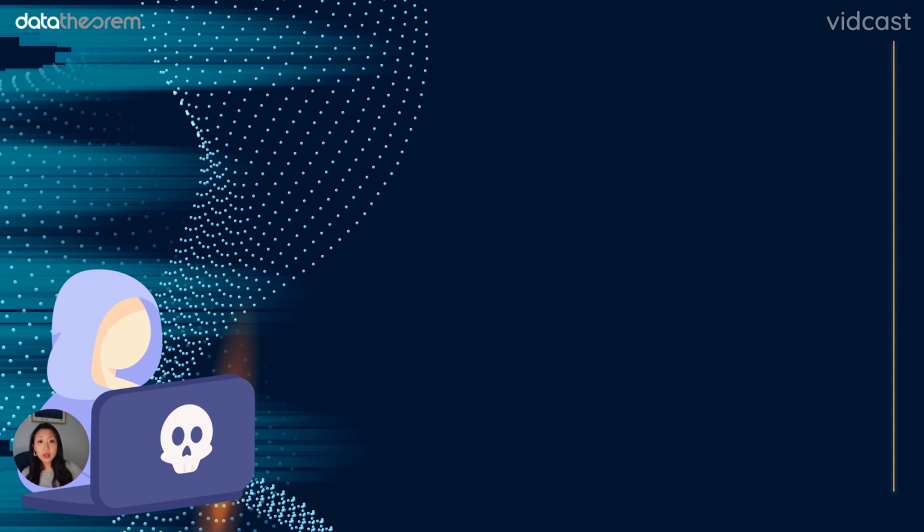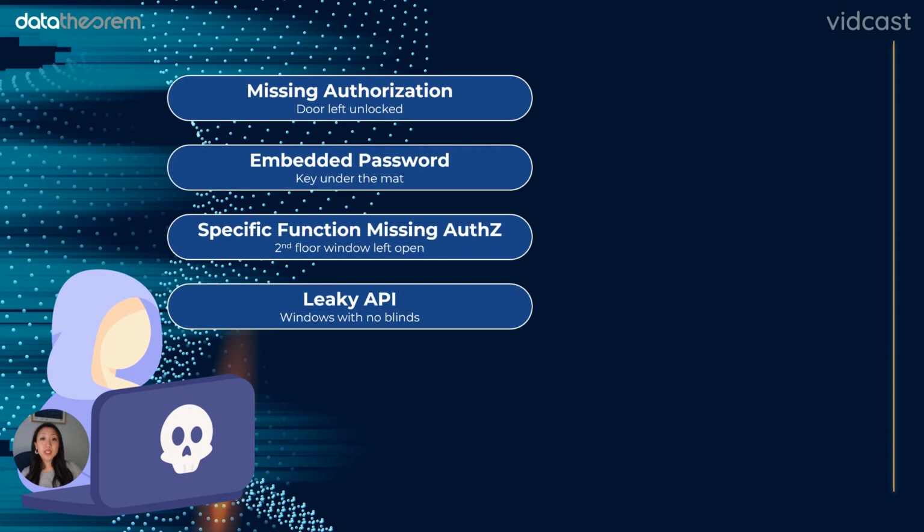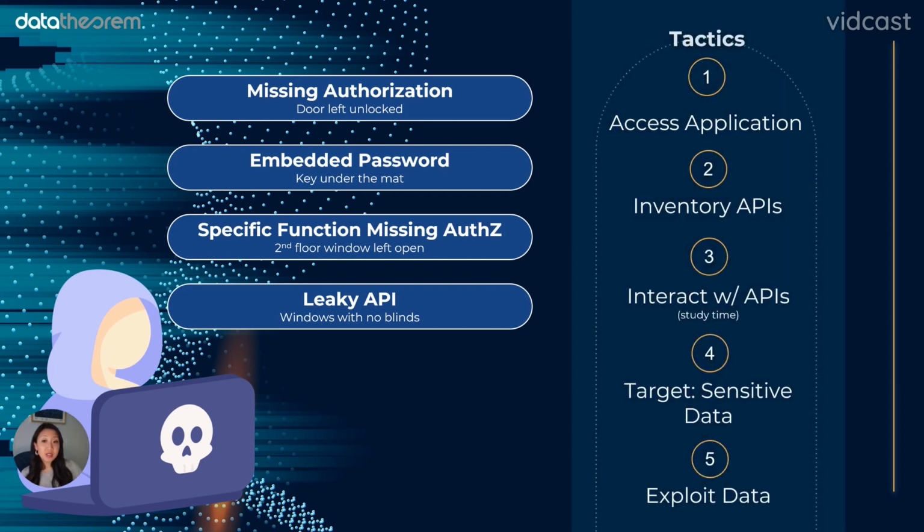And what we found, fascinating or maybe not so fascinating, is that breaches are due to really simple things. Things like missing authorization, embedded passwords, leaky APIs. These are akin to leaving your key under the mat of your home or having a window with no blinds. And these are the steps hackers take to find these things, and it's done in a very simple manner.